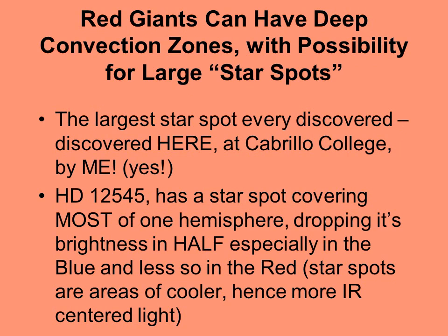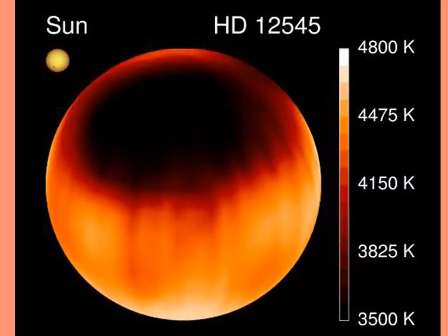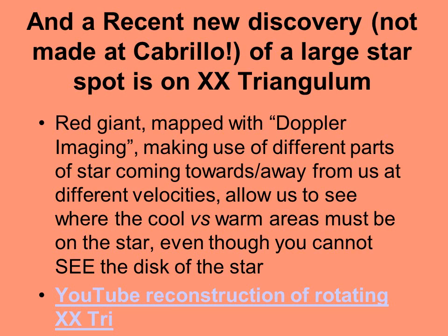Oh, well, it's just kind of a cool little local thing. So I happen to be the discoverer of what was the most intensely spotted star ever seen. That's HD 12545. And it had a star spot on it that covered half the star. And it kind of blew a lot of astronomers away. But other observatories got on it after I made the initial announcement, the discovery using equipment right here at Cabrillo College, and confirmed it. And so star spots can be surprisingly large. Anyway, this is a red giant, subgiant really, just a little point of interest.